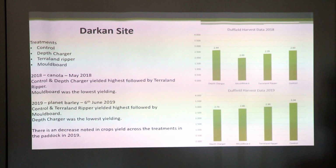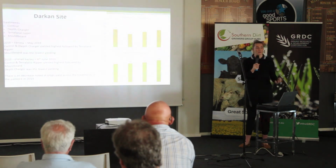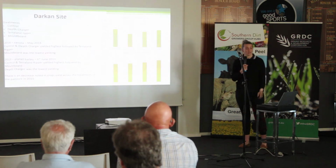Last season we had planted barley. Control and tail and ripper was the highest yield, followed by moldboard. Depth charger was the lowest yield. So here there's a decrease noted in the crop yield across the treatments in the paddocks, because the one treatment isn't outperforming the other treatments over the consecutive years.